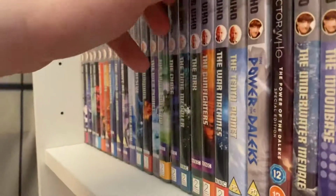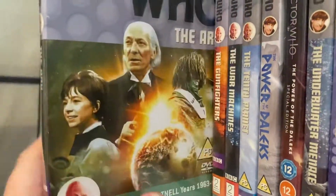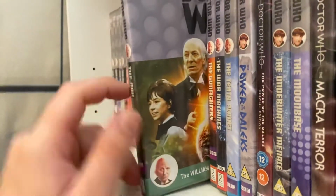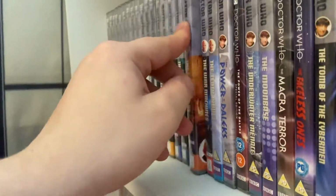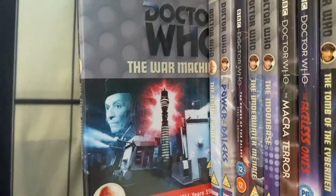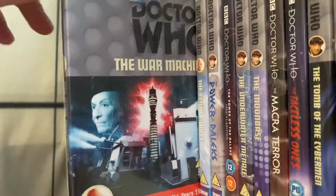That's all of season 1 and 2. So for season 3, I've got The Ark, which is a very underrated story. It's not that good, and I don't know why it gets the reputation I've heard it have. The Gunfighters is lesser than that one. Now, this one deserves the reputation it has, when I talk to some Doctor Who fans on Facebook. It does deserve it because it is a good story.